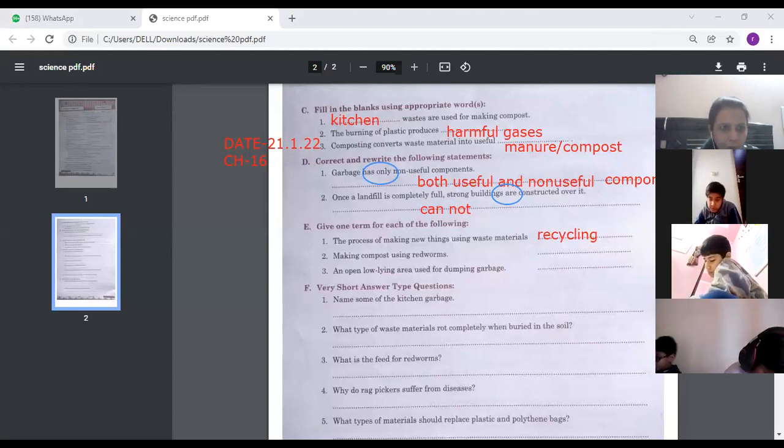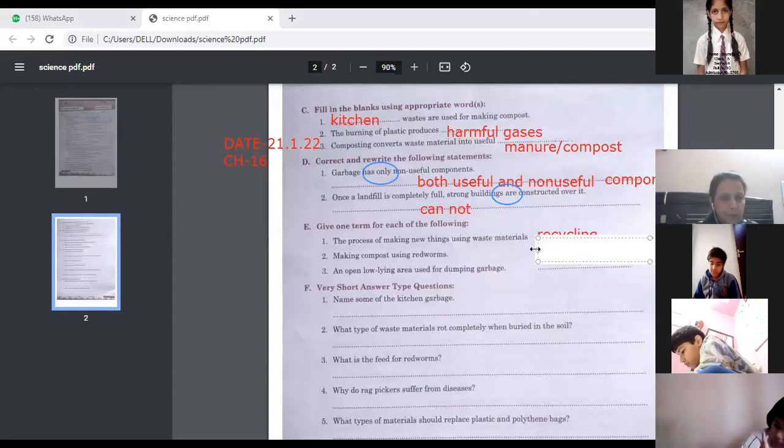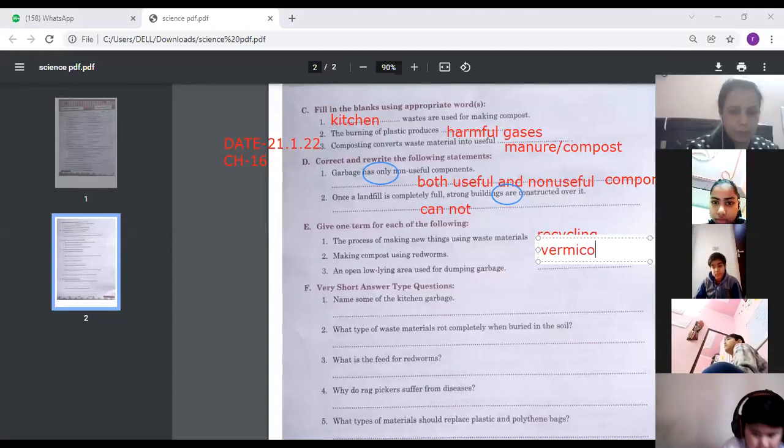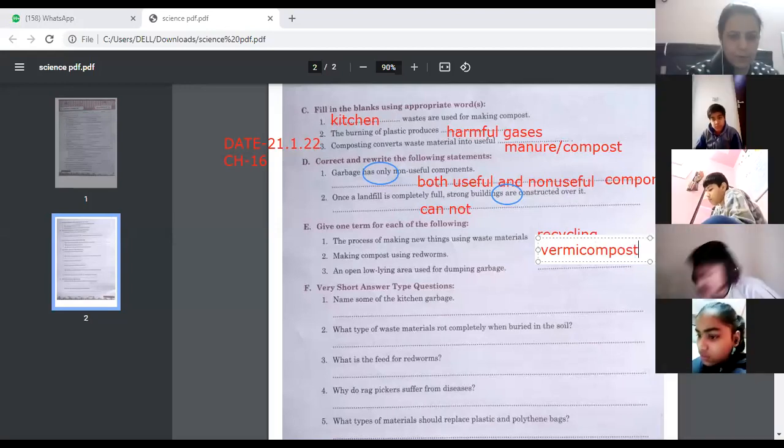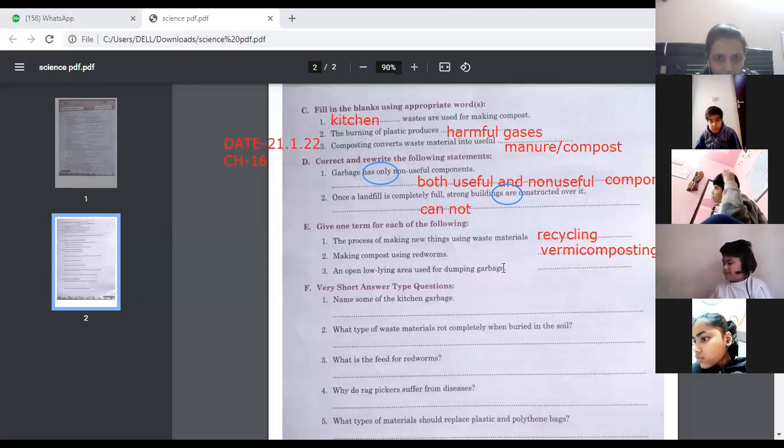Next is making compost using red worms. Vermicomposting. An open low-lying area used for dumping garbage.